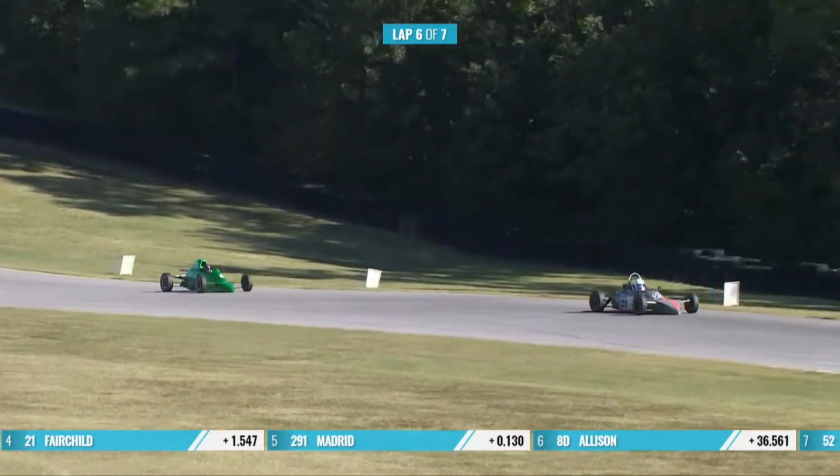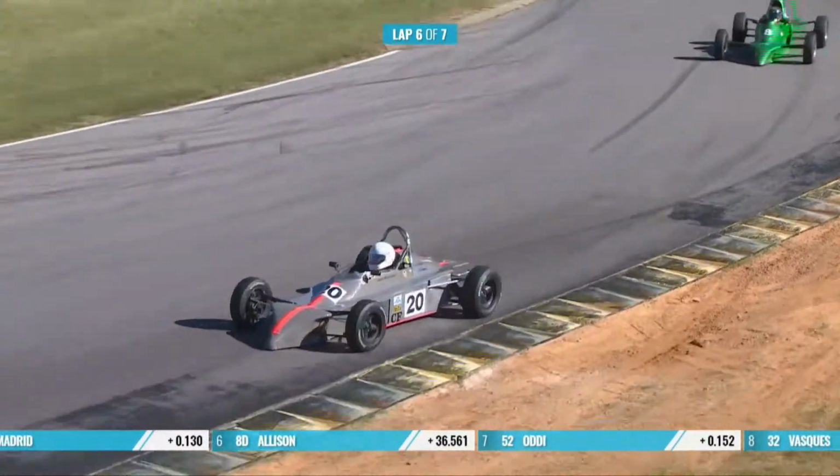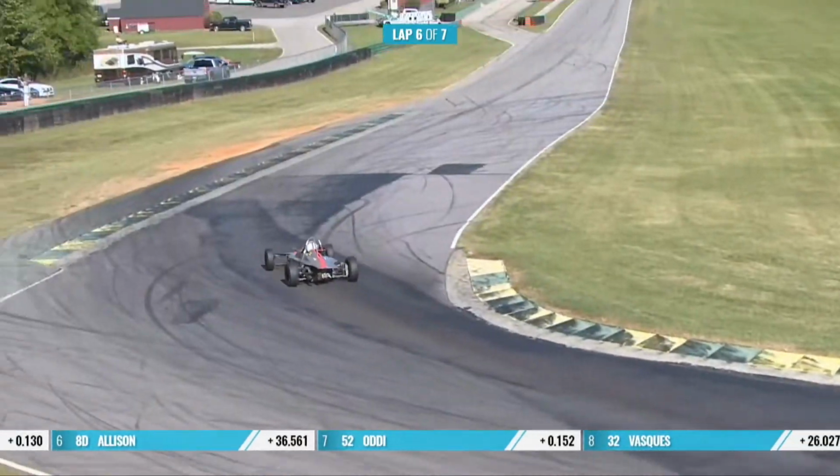Yeah. And they do say, look where you're going. And they don't mean close your eyes. They mean look where you want to be on the track.